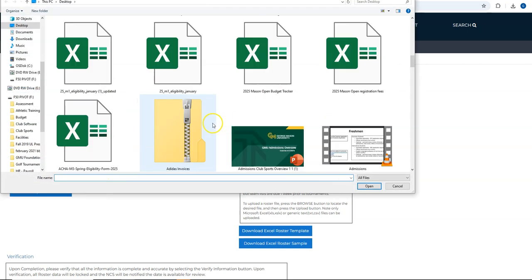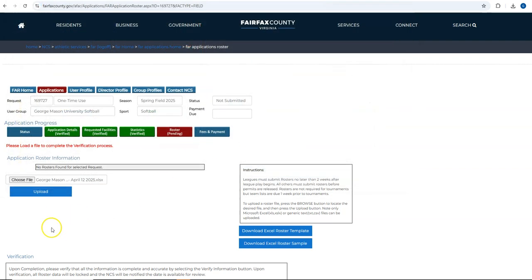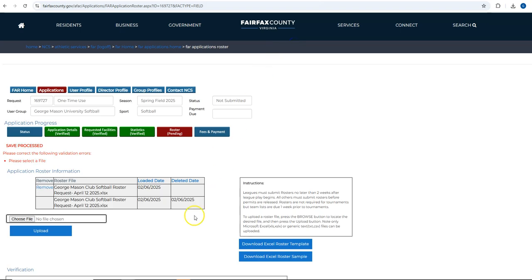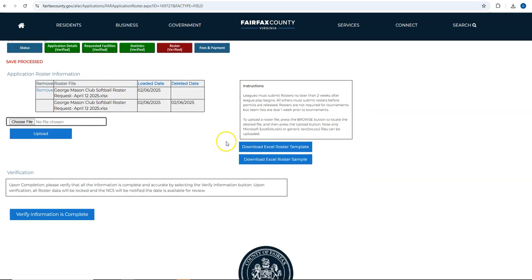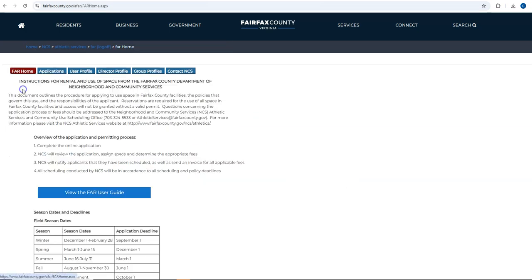It didn't take. Oh, there we go. It took it twice, but it didn't want to. All right, so now we see it's moved to verified. So the final step is going to be going back home here.